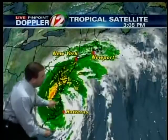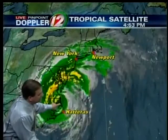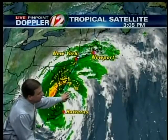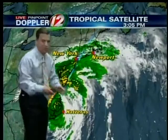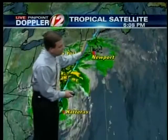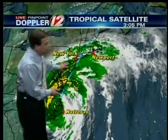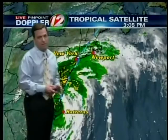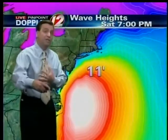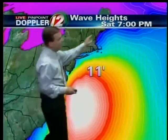Right in here, we're noticing the eye, you can see the counterclockwise swirl near Kill Devil Hills, North Carolina. It looks like it may try to re-emerge back out over the water, and I'm curious to see whether or not that slows the weakening process as it works to the north and east, making landfall, we think, somewhere in western Connecticut, central Long Island by early tomorrow morning, and that's when the weather really starts to go downhill on Sunday.